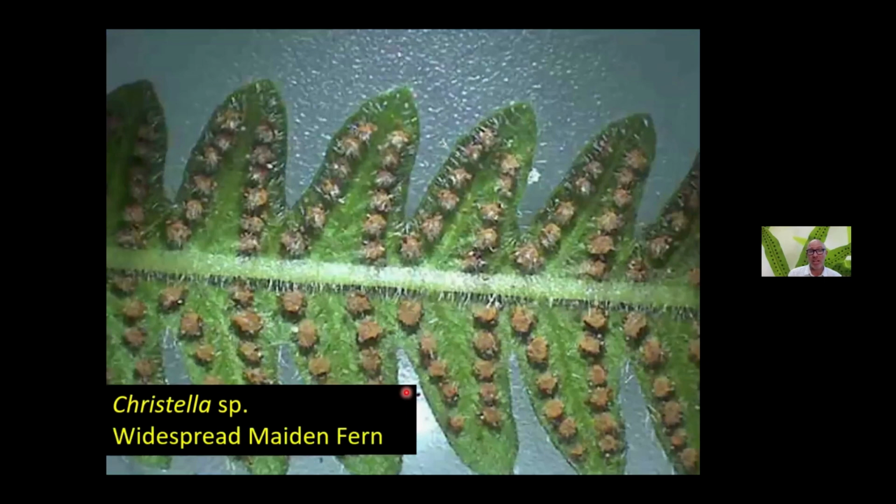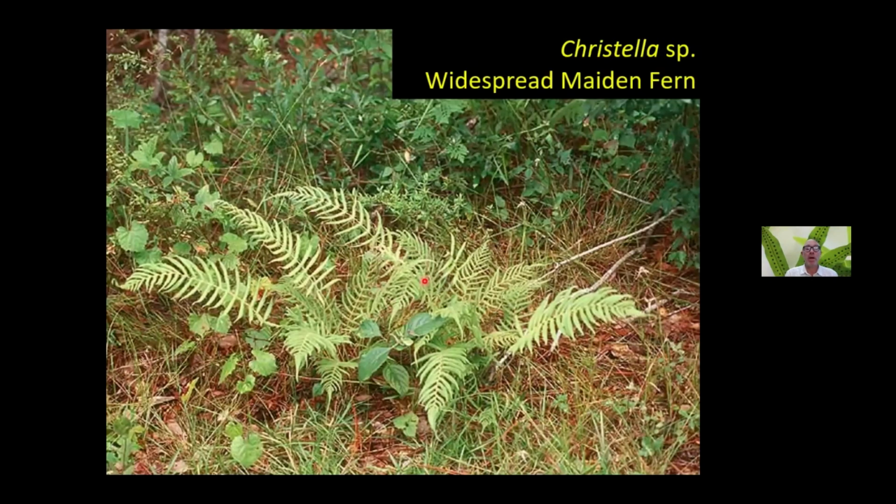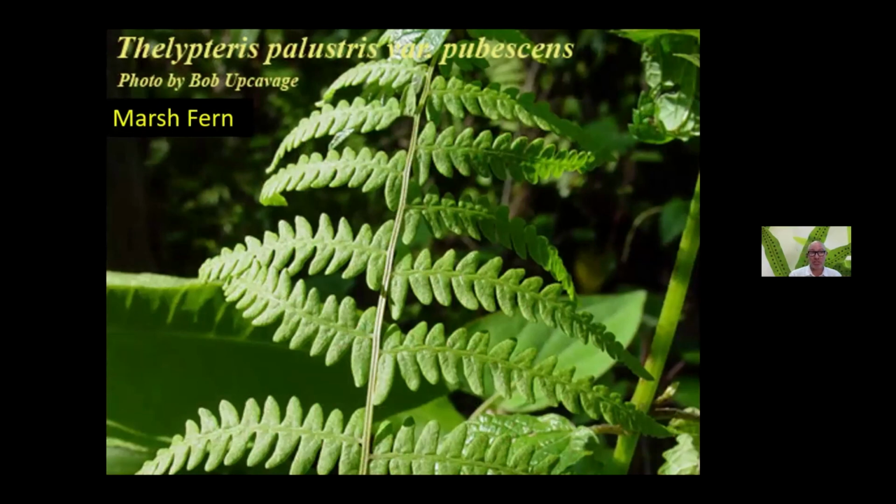But the easiest way to recognize a southern shield fern or the widespread maiden fern are the white hairs underneath. You see, in different light, this is the same thing in different light. From below, from above, you can see all those white hairs. Very distinctive, very diagnostic of the widespread maiden fern, also called the southern shield fern. Apple green, very abundant, loves development, loves to come up in cracks around houses, quite adapted to human disturbance. On the other side, we have the marsh fern.